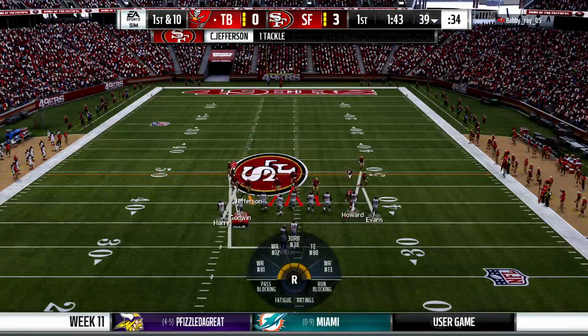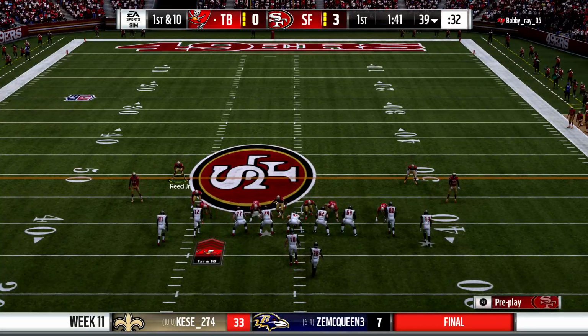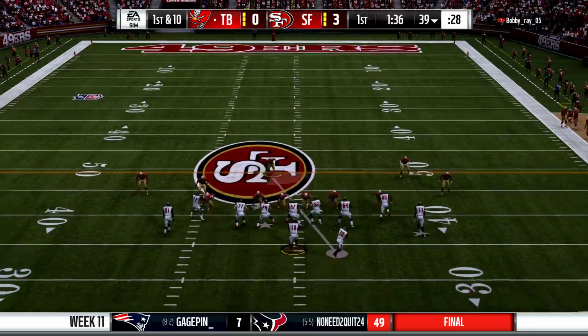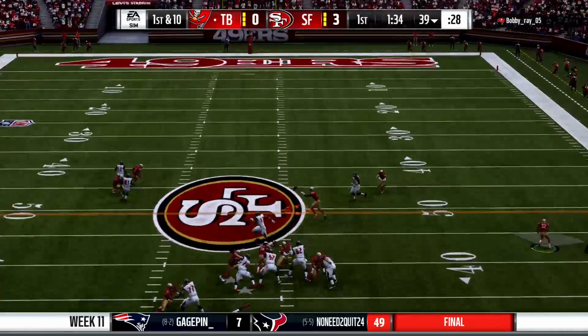We can talk all we want about football being a game of strength and brawn. It's also a game of mismatches, and they're trying to create one there, getting it to their back out of the backfield to make a bigger play.